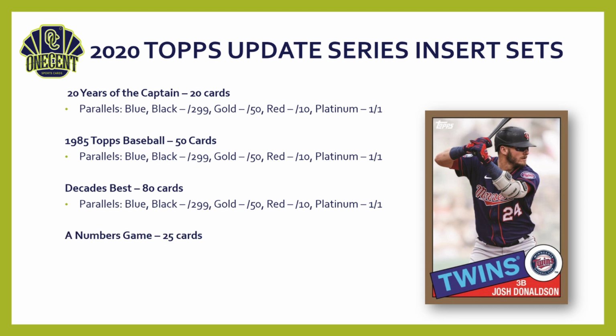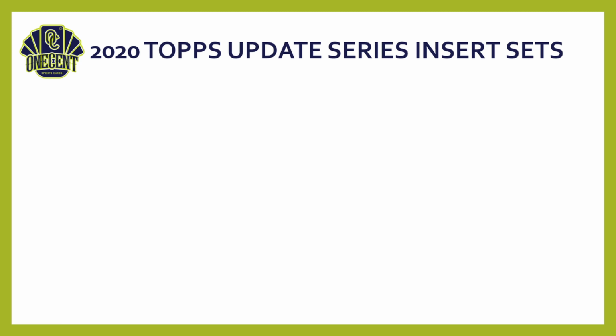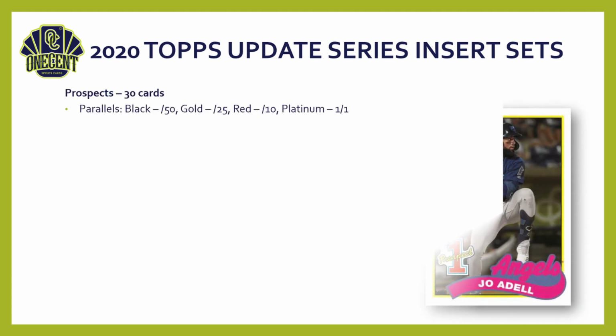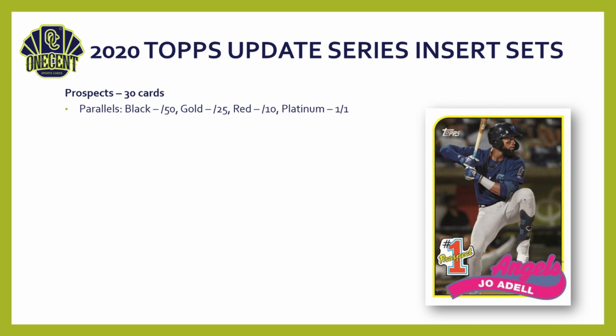And then we have a new subset for Topps Update Series, which is going to be called a Numbers Game. That is a 25-card set with a parallel breakdown of blue, black, gold, red, and platinum. And there's more. We've got probably what's going to be the most popular one, the Prospects subset. That's going to have 30 cards, parallels of black, gold, red, and platinum.